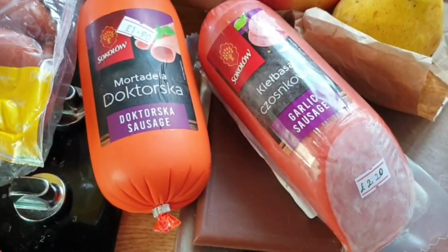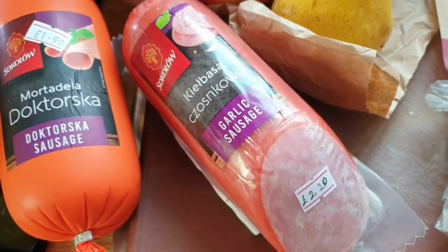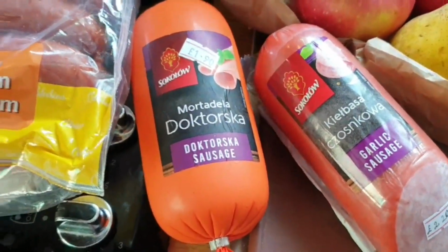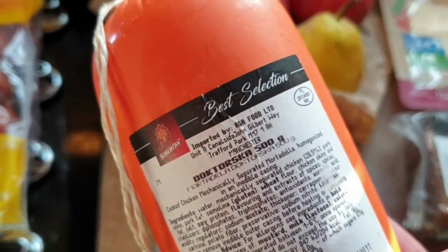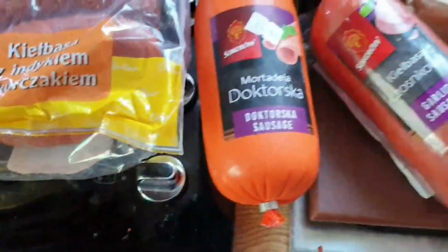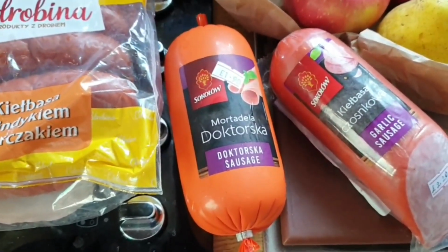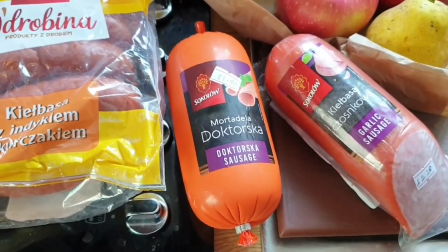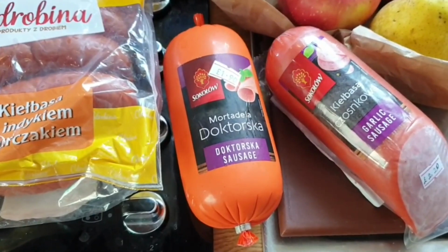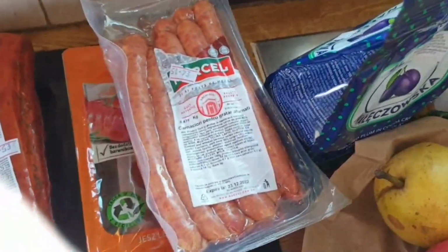I've got some Polish garlic kielbasa sausage. I've got some, I think this is a chicken and mortadella. Yeah, chicken and pork, which is nice. It's very cheap and it's really good for making German Fleischsalat with. And there is a meat salad recipe, Fleischsalat recipe, in my German recipes playlist. The one on top is a Romanian pork sausage.